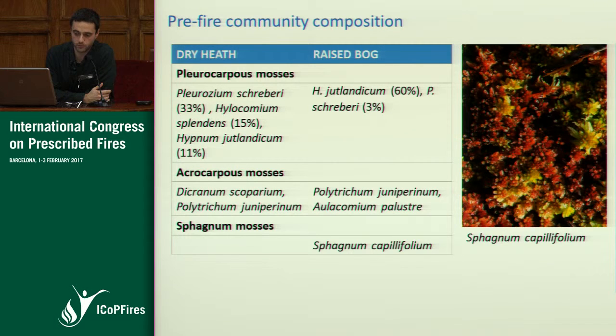And the last group of vegetation I wanted to mention is the Sphagnum mosses, which are mosses of very wet places, so were only found in the raised bog. And these are a particularly important group of vegetation because of traits that are considered to be very important for peatland ecology. So they have a high water holding capacity, they are very acidic, and they are peat-forming species.